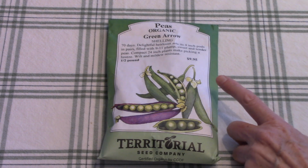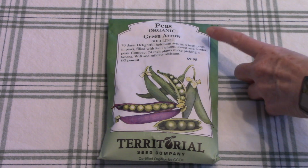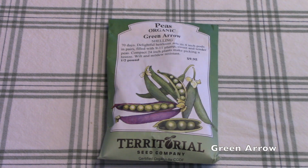Yes, we buy our peas in bulk because we plant a lot of them. So this is Green Arrow shelling peas. I love these peas. They are so prolific.